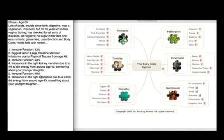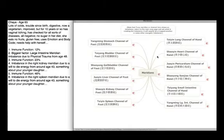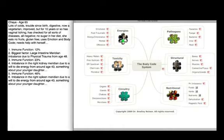Would that mean that it would be a good idea to go to the acupuncturist? I'm sorry, say that again? If it would be a good idea to go to an acupuncturist. Oh, to an acupuncturist. Well, if we can make these meridians happy by doing what we're doing, then I don't think you'll really need to.